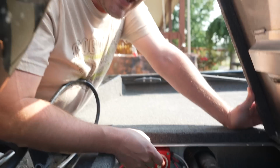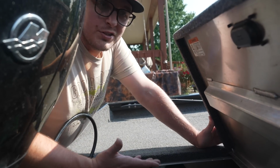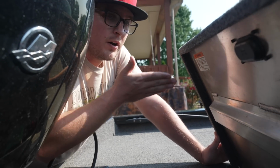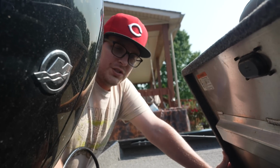But one thing I do want to say, I had this put in also. I got a switch right here so I can connect my big motor battery to my trolling motor batteries in case one battery doesn't charge. And then I can also disconnect everything. So if I leave something on in the boat, forget to cut it off, it's not gonna kill everything. Pretty much everything you want going on back here. I did the full setup on this.